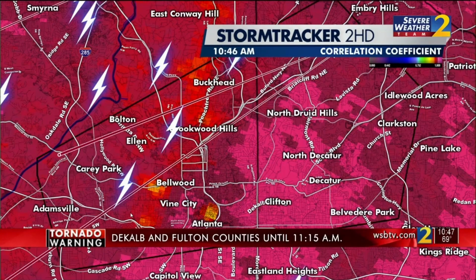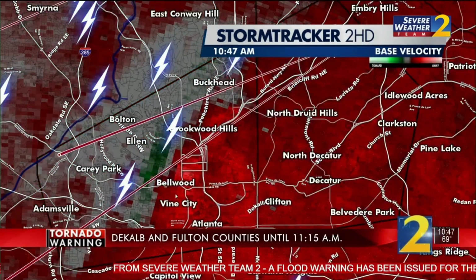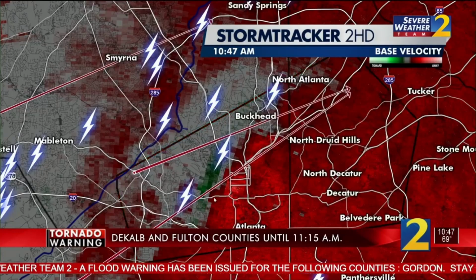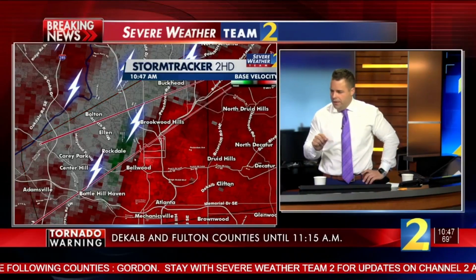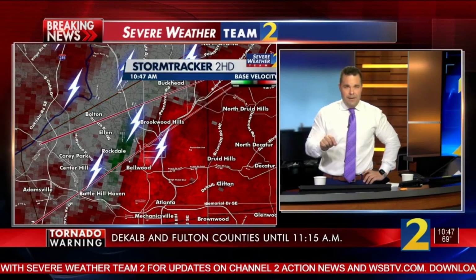That likely means that there is less lofted debris in the atmosphere, and hopefully this storm has weakened some. Now, that doesn't mean I want you to take your guard down. I need you to stay right where you are. I need you to stay in that safe place right now. So let's take a look at our velocity mode of Storm Tracker 2 HD. And again, still seeing some rotation, but that rotation has weakened a little bit. But that area of rotation is coming basically right across Bellwood Quarry, so the west side of Atlanta, where we really are seeing the main impacts from this right now.